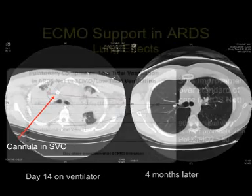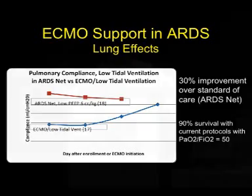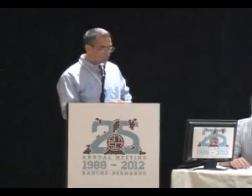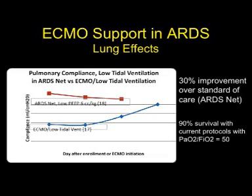So other data that we're tracking now is looking at the effects on pulmonary compliance while we're supporting patients with ECMO. This red line up here is the ARDSNet data. You can see that there's no improvement in compliance, even using ARDSNet protocol. It takes quite some time for these patients to recover. We're able to reduce those pressures and tidal volumes quite significantly when we're on support. It allows us to push lung rest to a new level. And what we've seen is a 30% improvement in the compliance over the same period of time.